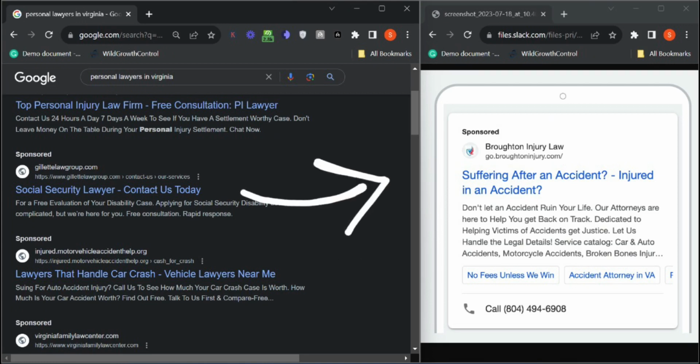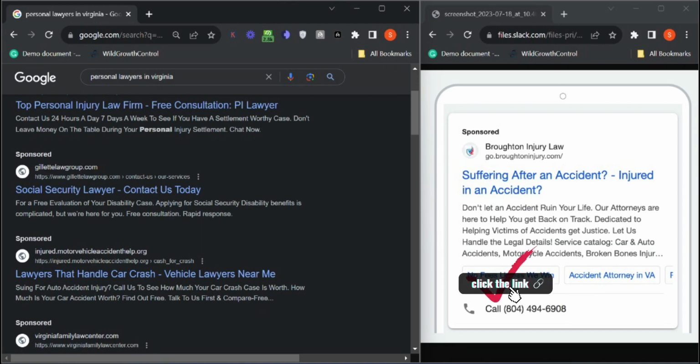Let's see an example here of one of our clients who have a description, call out extension, and also site link extensions as well. So as you can see, they also have a phone number. That's the whole point of spending on the ads, right? To convert leads into clients.